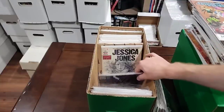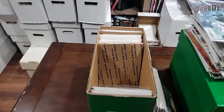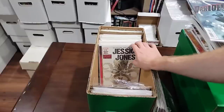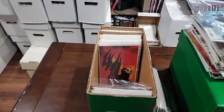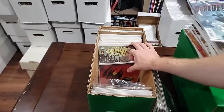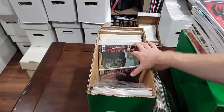Ooh, Zdarsky Daredevil. There's another Jessica Jones. We might end up with this run. See? We might. Expect to see it. There's another one. Expect to see it on Whatnot. We'll pull this variant.